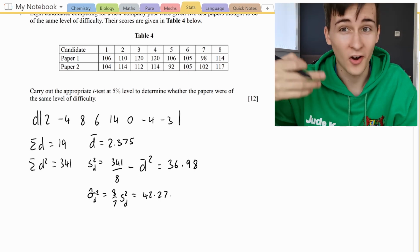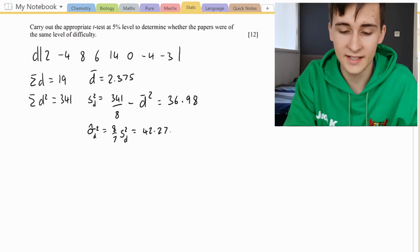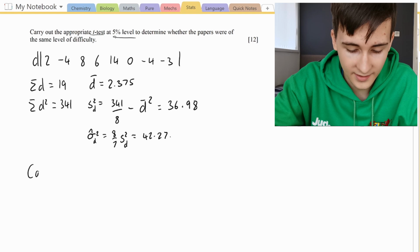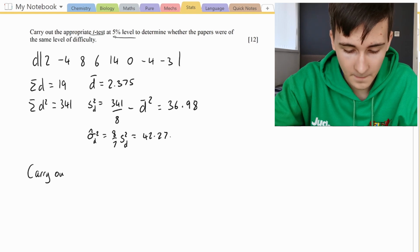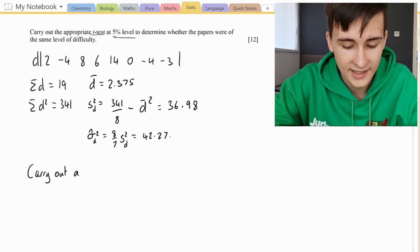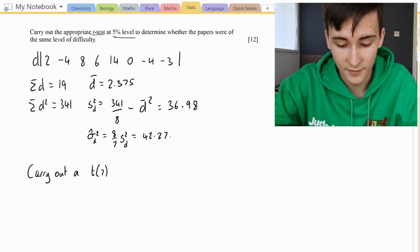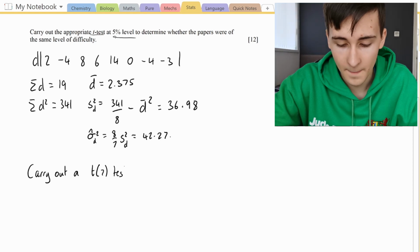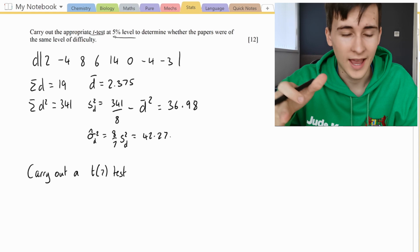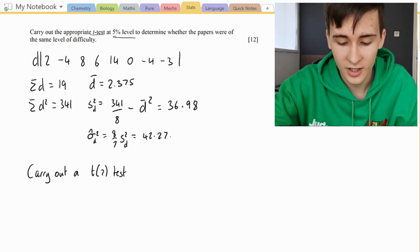We can now start our hypothesis test. So it says 5% level and it's a t-test. So carry out a hypothesis test. And it's not just a hypothesis test, it's a t-test, and we have 8, so it's a 7 degrees of freedom test. Now, we're seeing if the papers have the same level of difficulty. So if they're not of the same level of difficulty, one could be easier or one could be harder. So it's two-tailed.